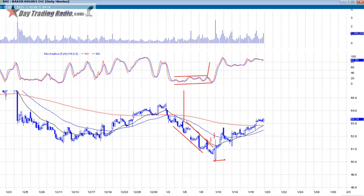PHI 5178, 5178. 5154. So we got in right about here, realizing that this was reversing, and you can see exactly where it went from there. Fantastic setup.